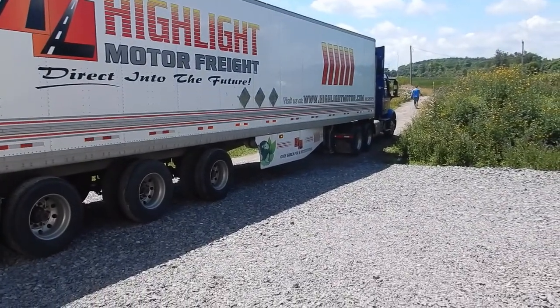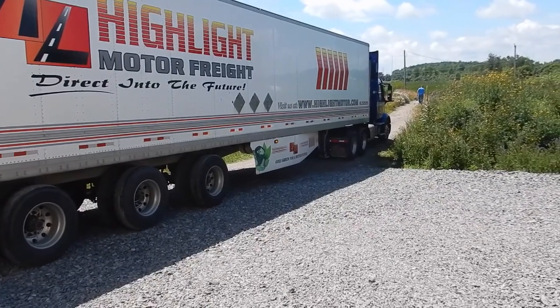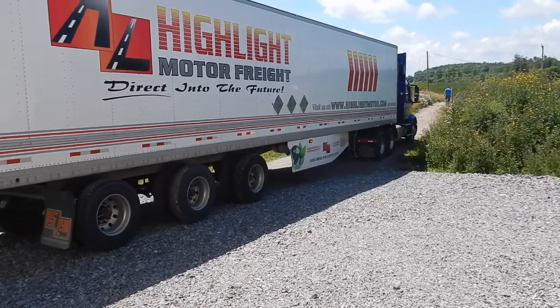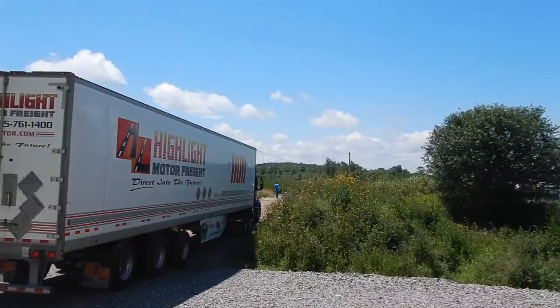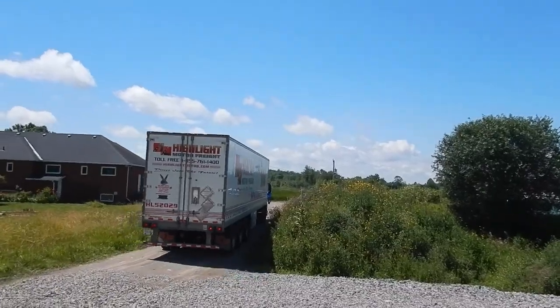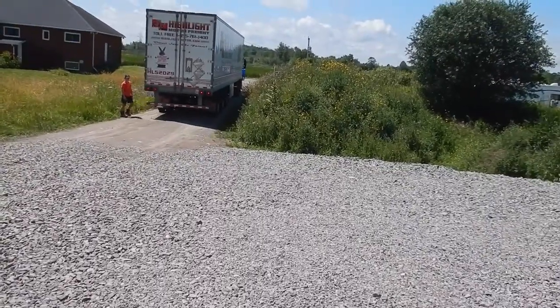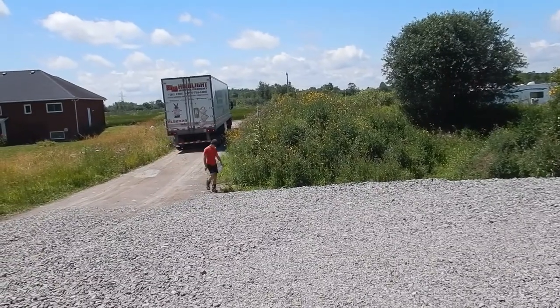See what he does at the end of the driveway. Got a pretty tight turn. So I suspect that he's probably going to go right because there's a mailbox on the left, and then he'll back out down the road. Which is the same thing that a lot of people have been doing.